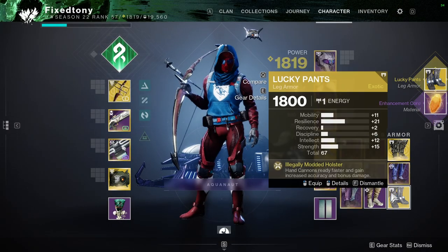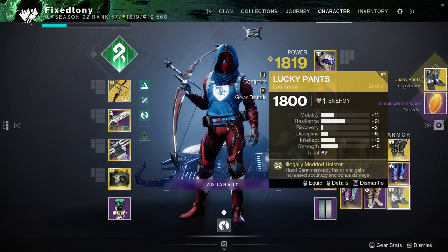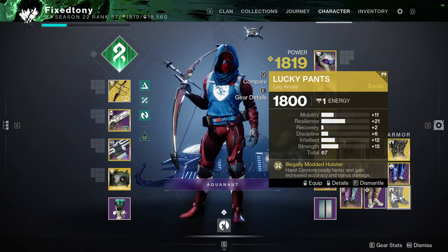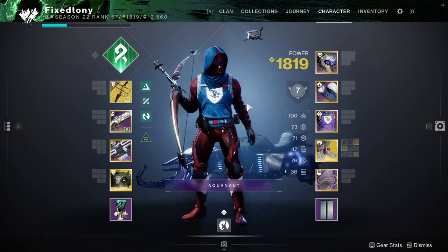Lucky pants, huh? 21 and recovery will be a 2. That doesn't really matter considering I could just bump up the recovery from another armor piece. That's decent. I think that's the best one I have so far. So let me know what you guys think about that.